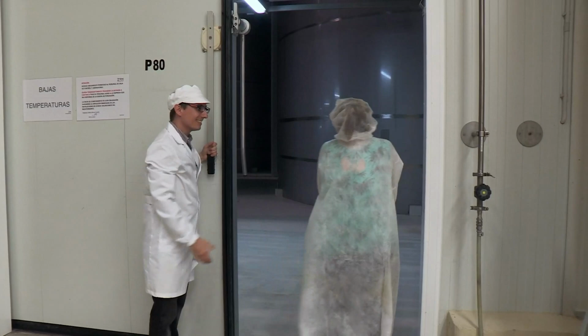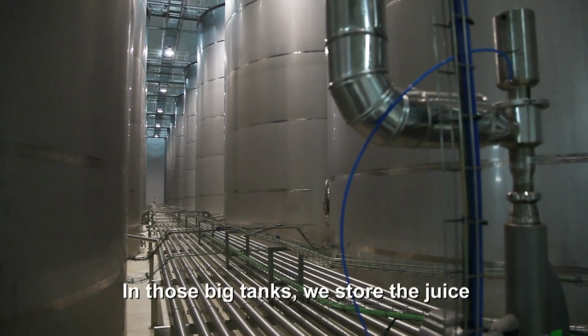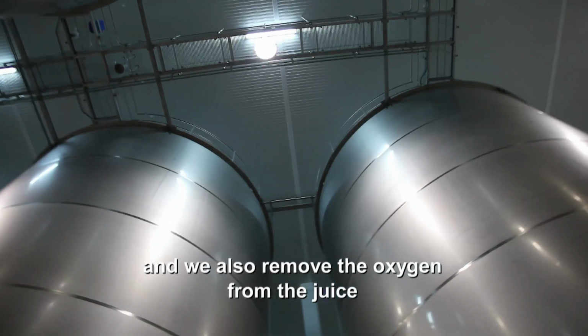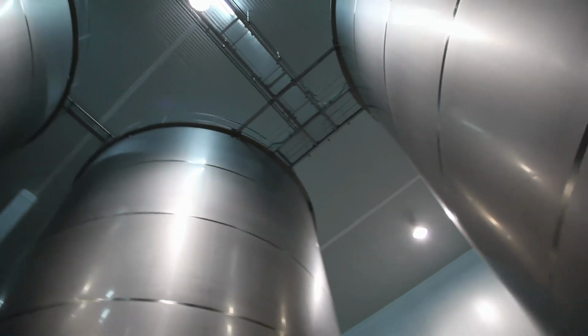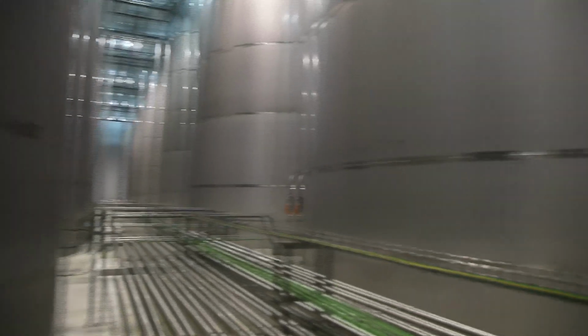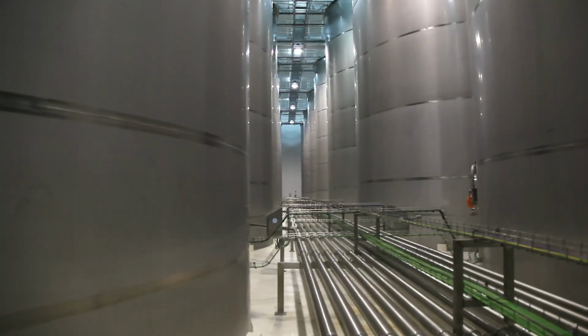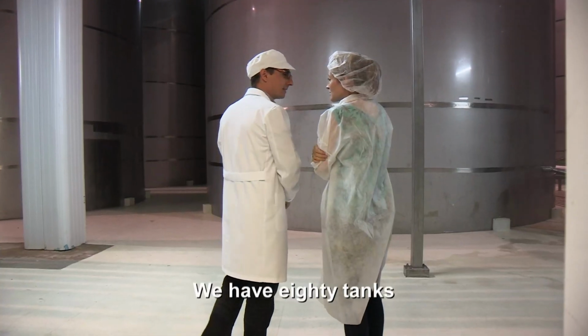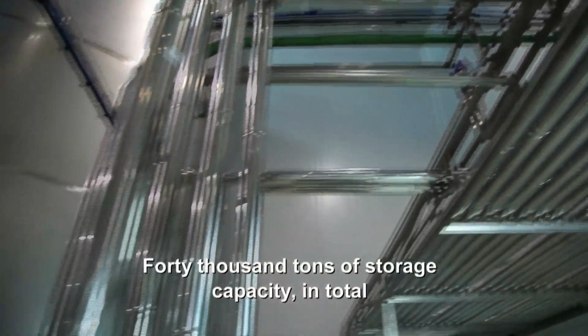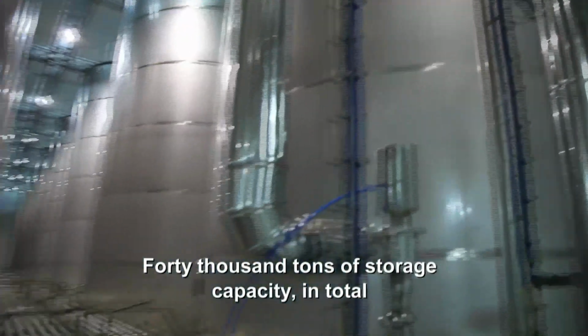Come in, please. In those big tanks, we store the juice, and we also remove the oxygen from the juice. We have 80 tanks. 80 tanks. 40,000 tons of storage capacity in total.